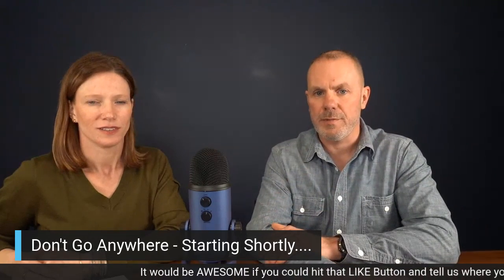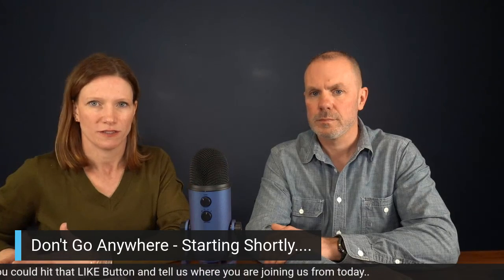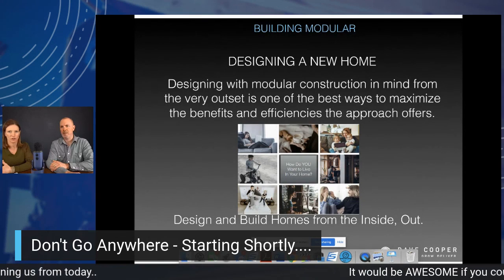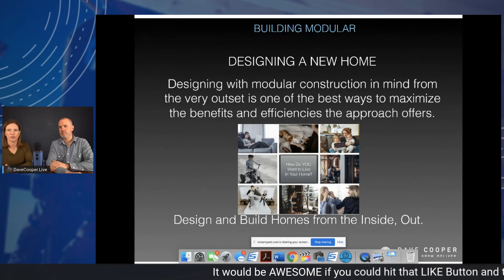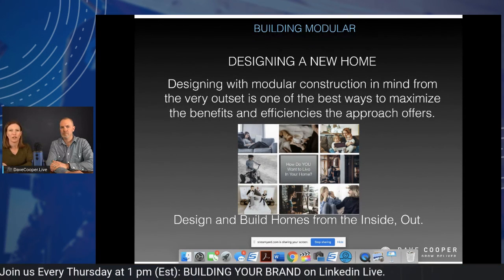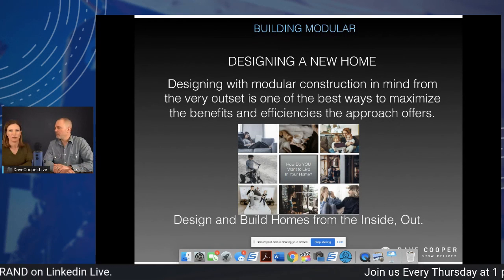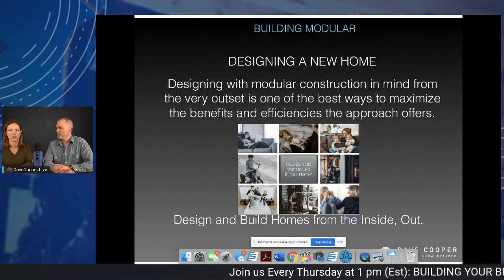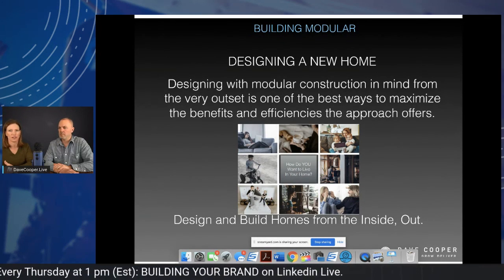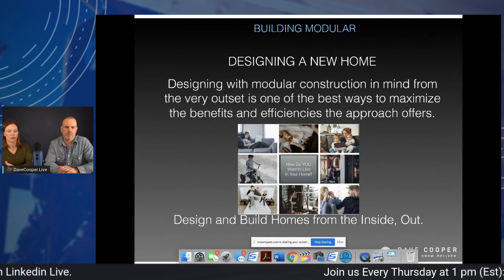Designing a new home. Let me put this up here for you. Again, people ask us, where are the differences between designing into modular construction and designing into a traditionally site-built home? We wanted to answer that question clearly and concisely, because the one fundamental difference is the planning that goes into it. So designing with modular construction in mind from the very outset is one of the best ways to maximize the benefits and efficiencies the approach offers. Design and build homes from the inside out.